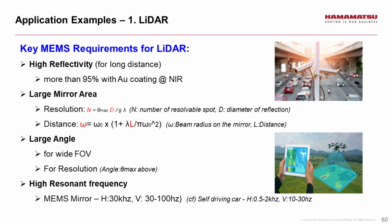Another key spec is a large mirror area. In Slavomir's presentation, resolution was explained. The resolution, N, the number of resolvable spots, is proportional to D, the diameter of diffraction, which is limited by the MEMS mirror diameter. So when the diameter of the MEMS mirror is larger, you have more resolvable spots and the resolution gets higher. That is why a large mirror area is important.